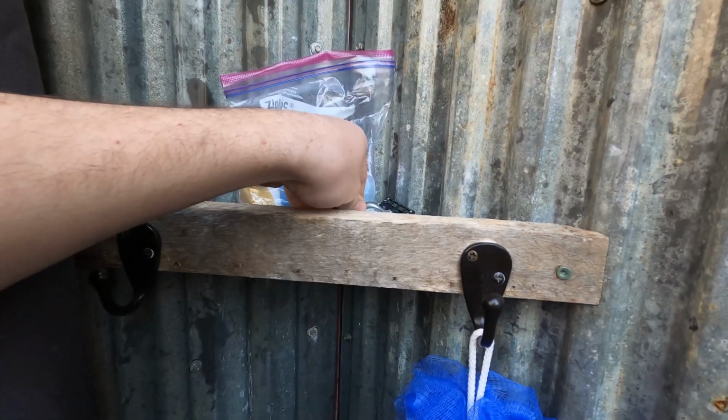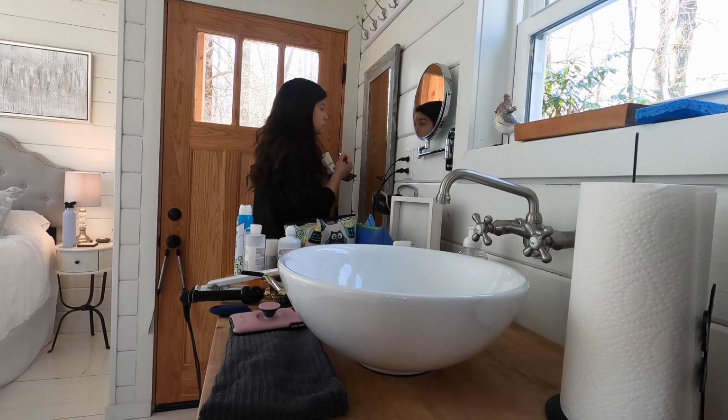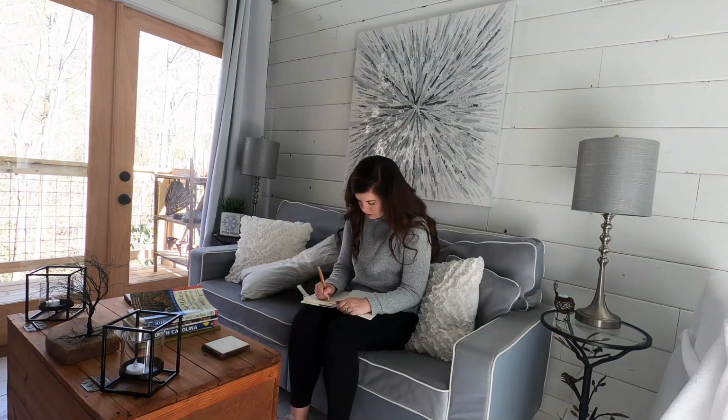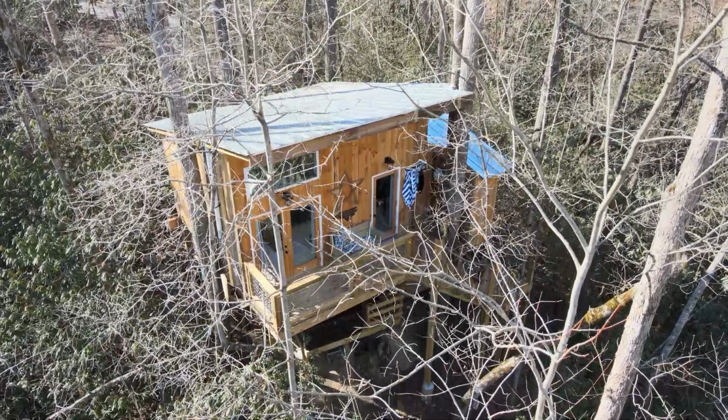Time to enjoy this outdoor shower. How is it? It feels so good. Time to do one of my favorite parts. Write them in notes. We are so sad that we are about to leave. This is definitely the perfect place for the romantic getaway. It is amazing. We are sad. We don't want to go.